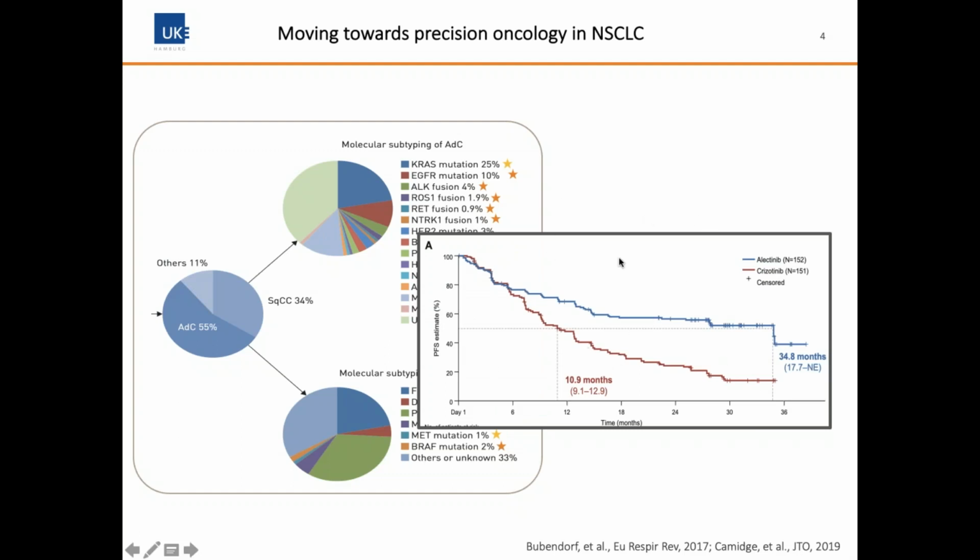This is a little example from the ALEX trial. In this trial, patients with ALK fusions were treated with alectinib, which is a second-generation ALK inhibitor, compared to patients treated with crizotinib, which was the first ALK inhibitor in clinical trials. You can see here the progression-free survival: when you treat these patients with alectinib, the median progression-free survival is almost 35 months. If you compare that to the 9 months you saw on the graph in the slide before, you can really appreciate that we can really improve outcome for these patients.